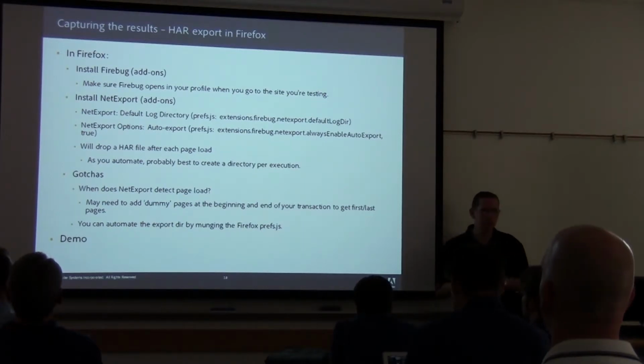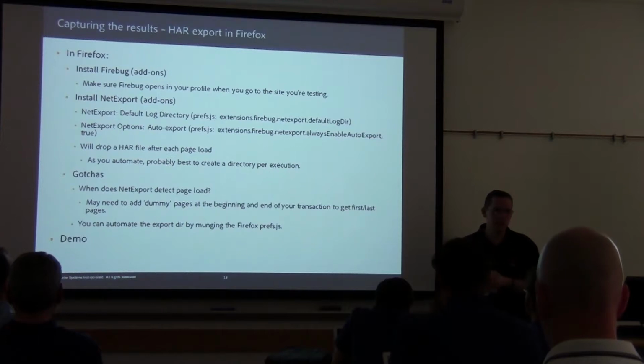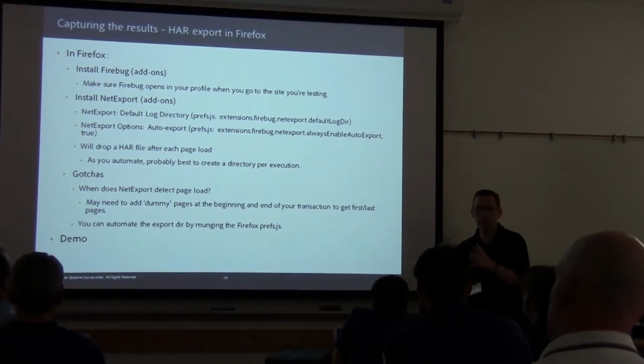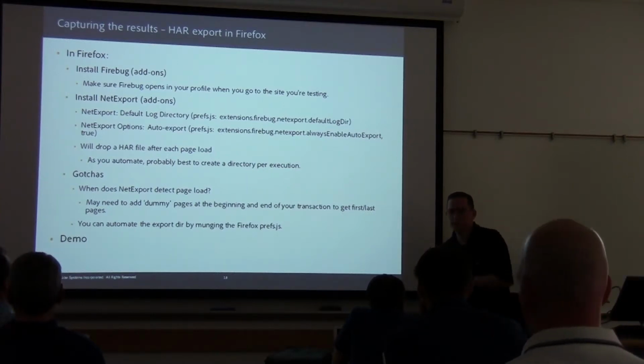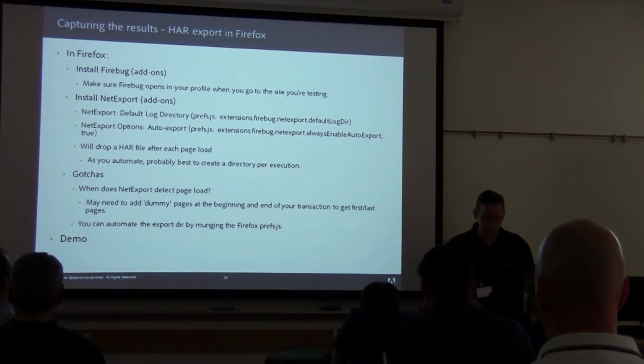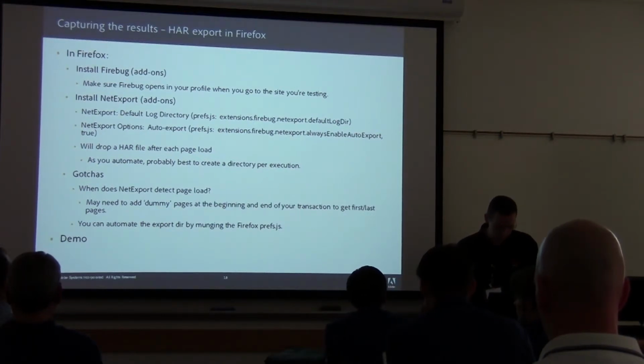As you automate this, you get a HAR file for every page load in this way. So you may want to create a directory for each invocation of your test to say, here was the test at this time, or whatever conditions you had in place in your profiles.